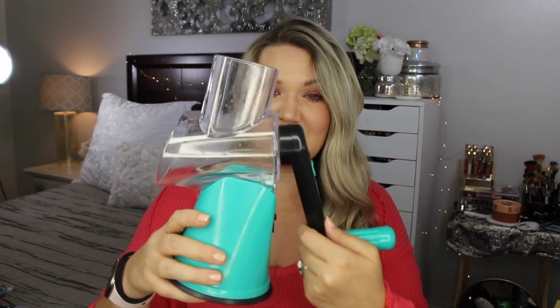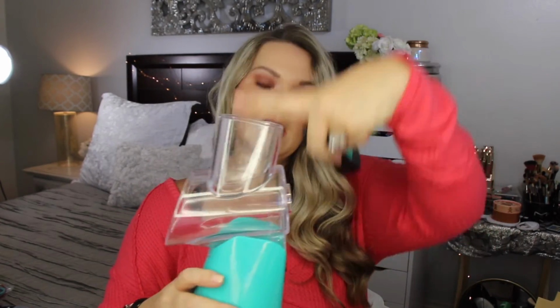And then you clip the handle to it. Whoops. But anyways, you clip the handle to it and then you put the cheese in, and it has a little stopper, and it just shreds it easily. I did show this again on my Instagram, and it easily comes apart and is able to be washed. So that's what I appreciate about it. And again, they have it in different colors.